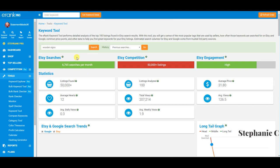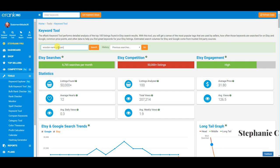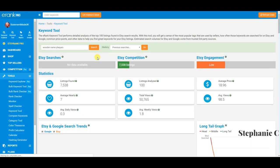But I type in wooden signs, and let's stick with the same search. So it's wooden name plaques. It gives you how many Etsy searches a month, competition, and Etsy engagement. Now, this is going to load shortly, isn't it? There we go. So, as you can see, wooden name plaques, no data available.